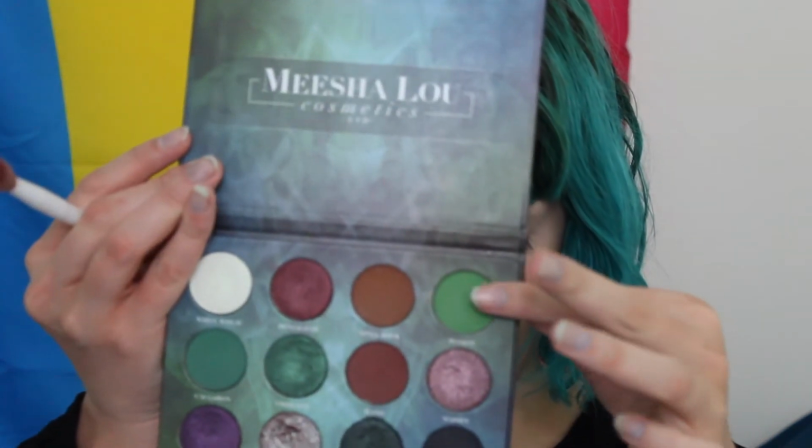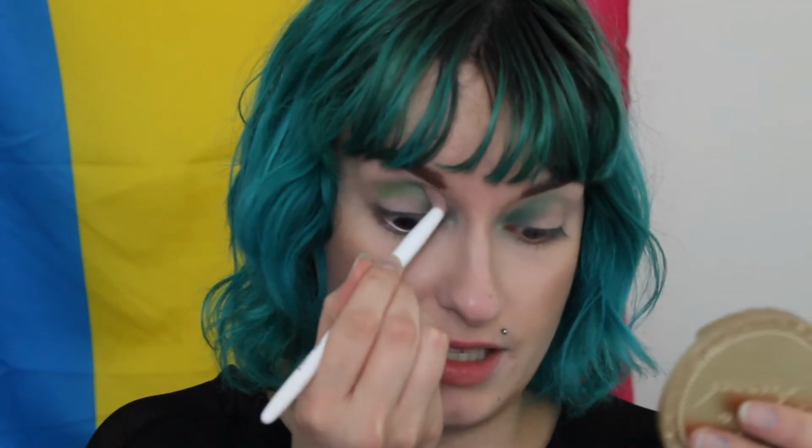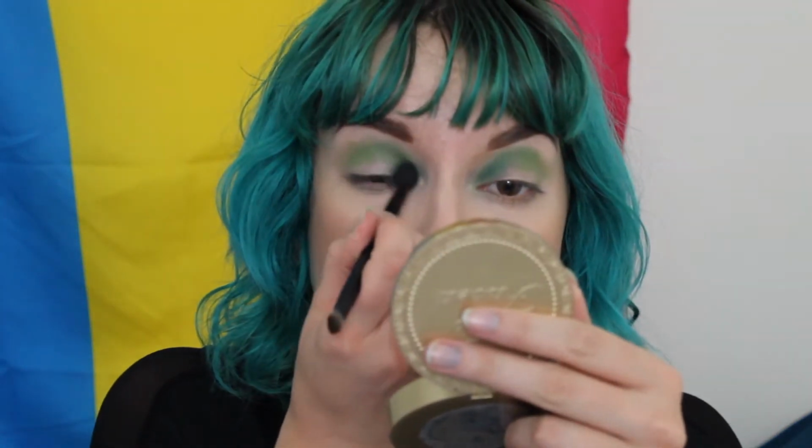And then I'm going to take Potion, which is this nice lighter green, and I'm going to blend that into the outer part of my crease. And as you can see, this one I think is a bit more pigmented than the Cauldron. I'm going to use a bit of Cauldron to blend those two together.